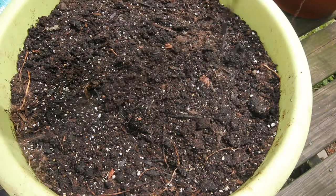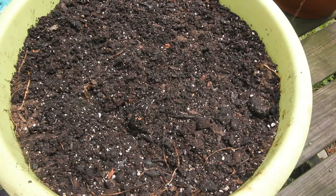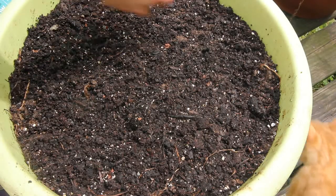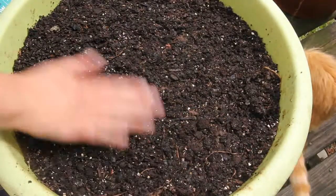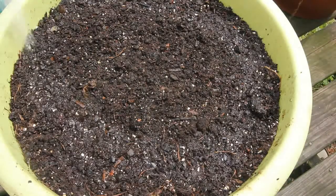Now I'm just going to cover this lightly with some more potting soil. All the seeds do not need to be covered. They just need to make good contact with the soil. Lettuce is easy like that. Just water that in.